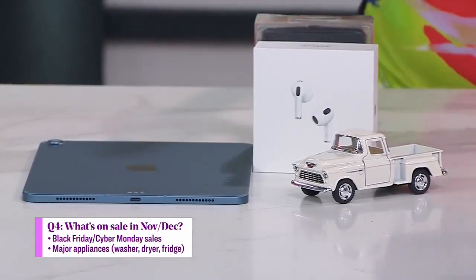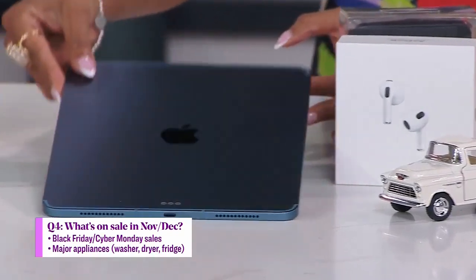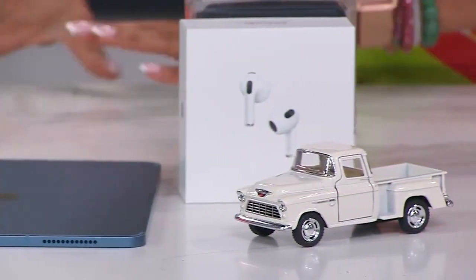Okay. In November and December, you're going to find Black Friday, Cyber Monday, and then, of course, moving into Boxing Week. This is the time to keep tech top of mind as well, because you're going to find all of your bigger ticketed items, all of your gadgets on sale. So if you're looking to purchase for yourself, now is the time to do it, along with gaming systems as well.